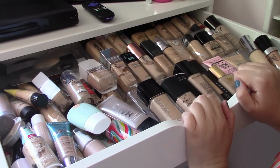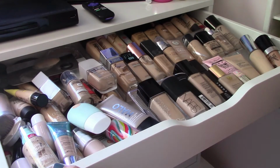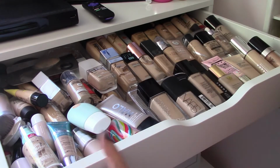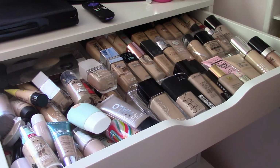Starting with foundation first. You can see I've got a lot going on here. About a year ago now, I did a foundation declutter, and it has gotten back out of hand. I'll have to deal with this at some point, but for now, we are just going to pick out a few foundations for the next coming weeks.